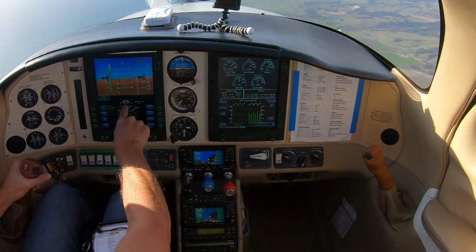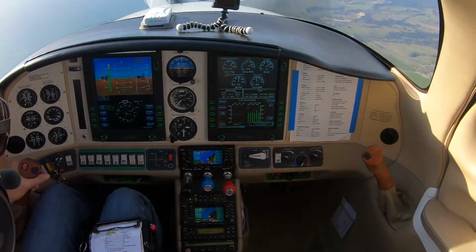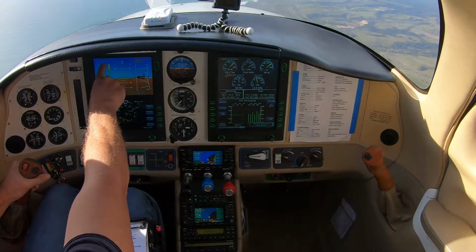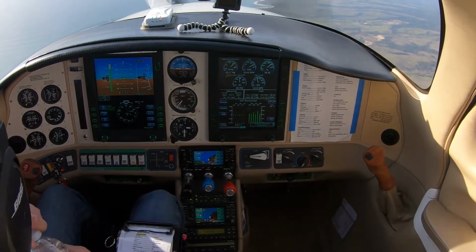Next, I'm going to center the bug by pushing this button, and then hit heading on the autopilot. You see the heading now goes to heading. So now we'll hold this position while I take a drink of water.